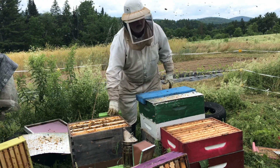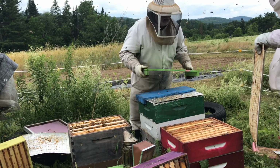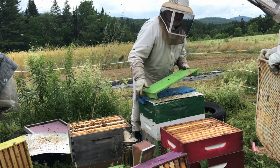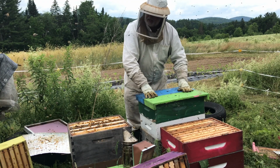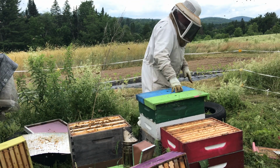Do you have more queen excluders? Sorry? Do you have more queen excluders? There's a queen excluder underneath here, so at the moment we don't need them. I think they've got queen excluders where they're needed on this particular lot. Oh, alright.